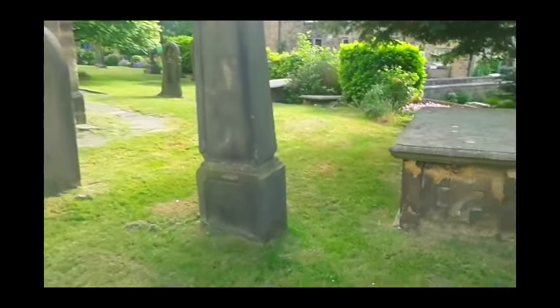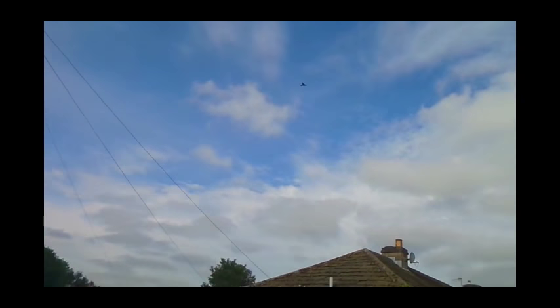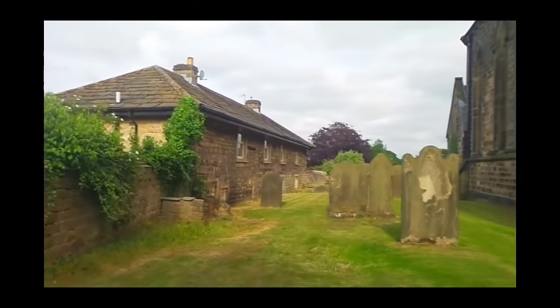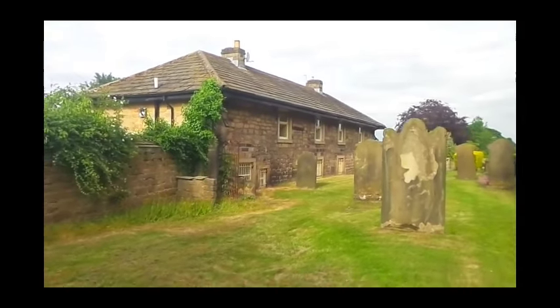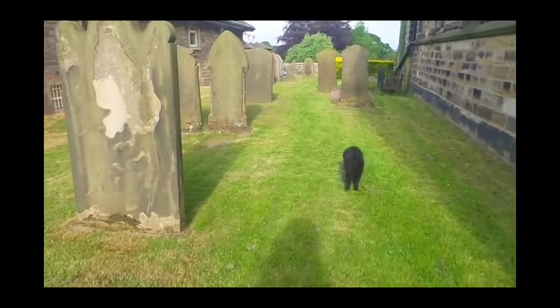Anyways, we're on these beautiful old graves. And this bird up there, oh, it's just flown off. She's been sat watching me the whole entire time, until I got too close and made a jump. I feel rotten now. I love this house next to this church. I'd love to live there. I think it'd be perfect. Look at him, he's so cute.